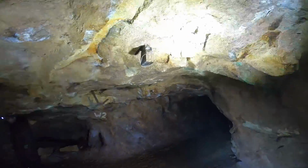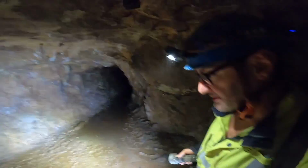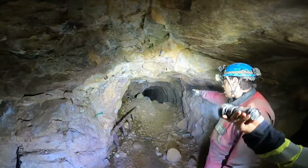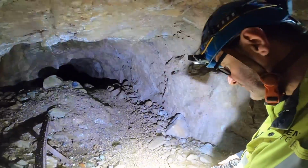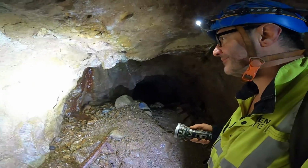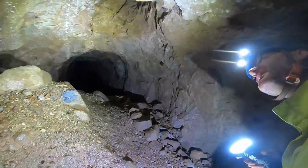Some traces there of malachite, the green stuff. Malachite is a copper carbonate, as I understand. Wow, so it goes that way. That goes just a short distance and then it comes to a head, but that's the south vein, Smith vein. So that doesn't go? No, it goes to a head. Goes to a head and that's it? Yeah. And there's no hoppers down that. If you see any vein that is mineralized, let me know where they are.